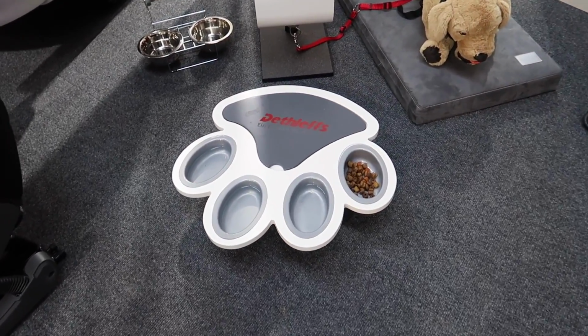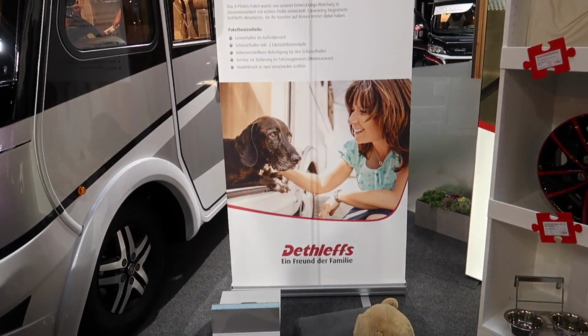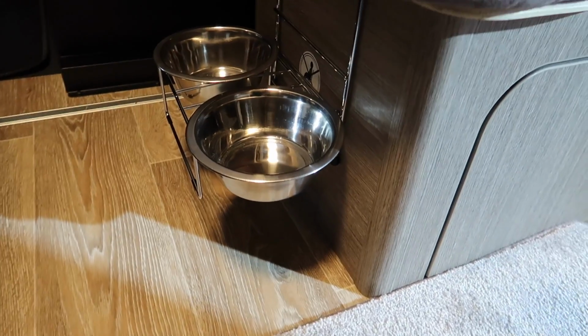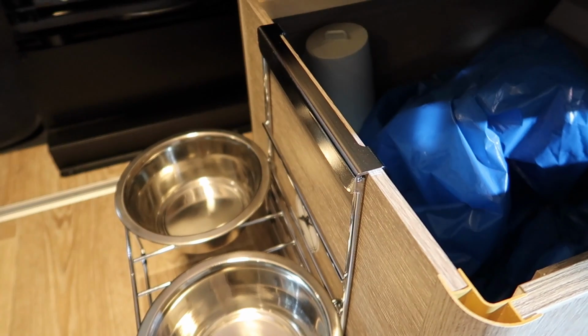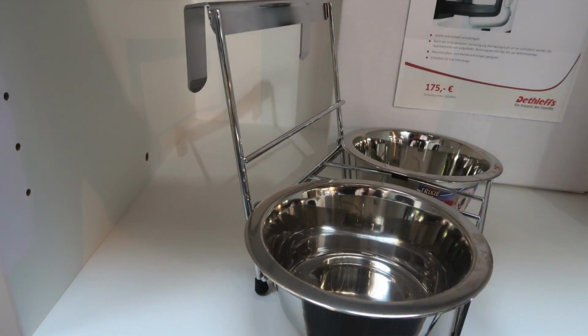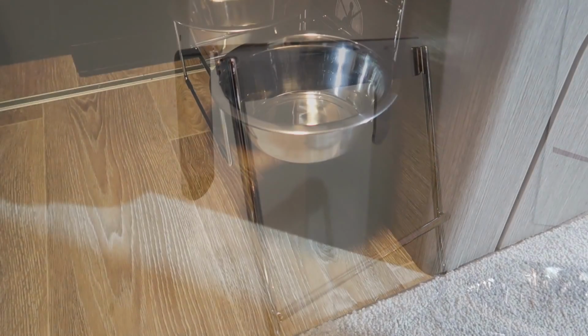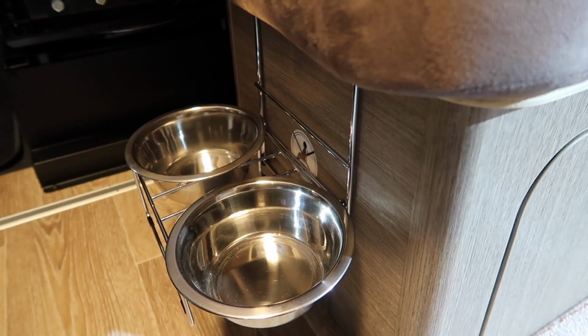Look. The Dethleffs Dog Station. No. So I love this. Dethleffs have designed this little bowl thing. So simple. Clips onto the seat locker and keeps the dog's food and water bowls up off the floor. That's genius. I love it.